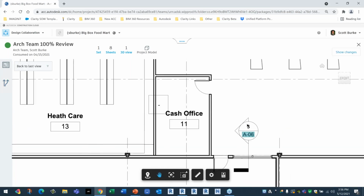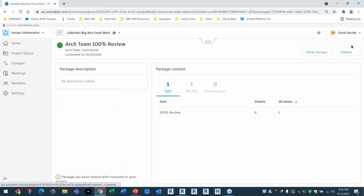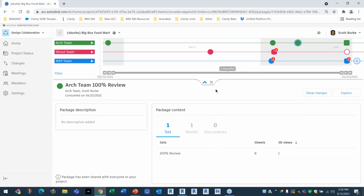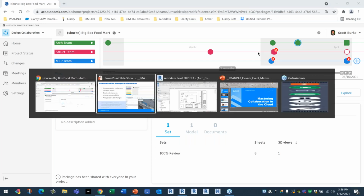So I can exit the changes there and just get back into viewing the set that the architect has shared with the extended team. So that can be done with all these models. So very powerful tool to really understand what was submitted to me from the other partners, what was changed, and no one has to tell me what those changes are. I can see those for myself. So this right here is probably one of the most powerful tools in all of the Collaborate environment, is that ability to share these packages with the team, understand all the changes, when these changes were made, and so on there.